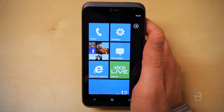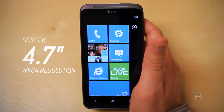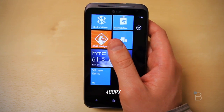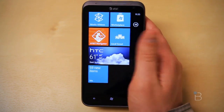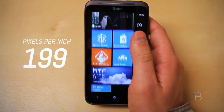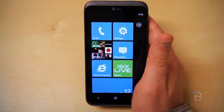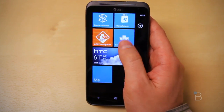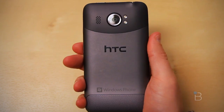The screen, and this guy is pretty much all screen, is a 4.7 inch WVGA resolution Super LCD display. So for those of you keeping track at home, that means it's got a 480 by 800 resolution, which right now is the maximum resolution that Windows Phone allows. And for you math whizzes, that's 199 ppi. So the live tiles look huge. The messaging little smiley guy looks like he is smiling right at you. Internet Explorer is a giant E. Things just look supersized. So for the generation that likes an extra value meal and things a little bit bigger, this is going to be a great choice.